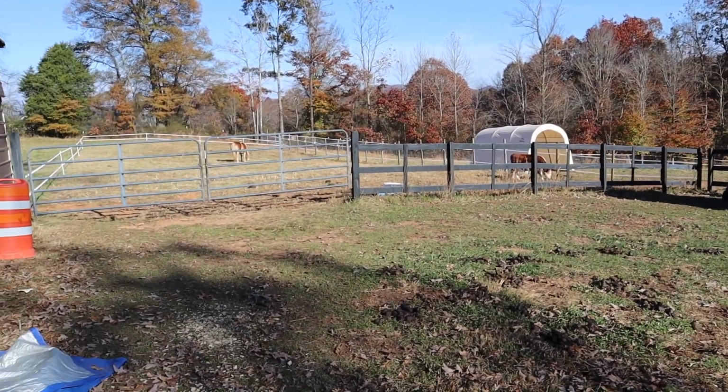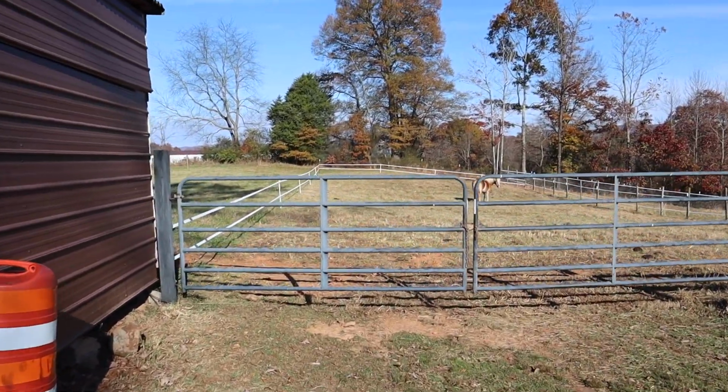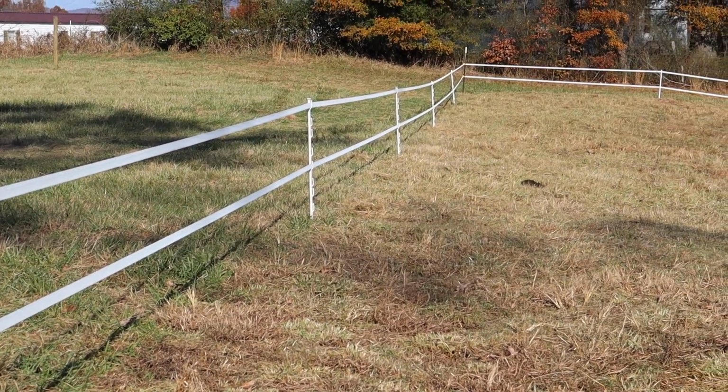But the first thing we did is we are testing out this new fencing that is kind of semi-temporary. They're these little plastic rods, basically.